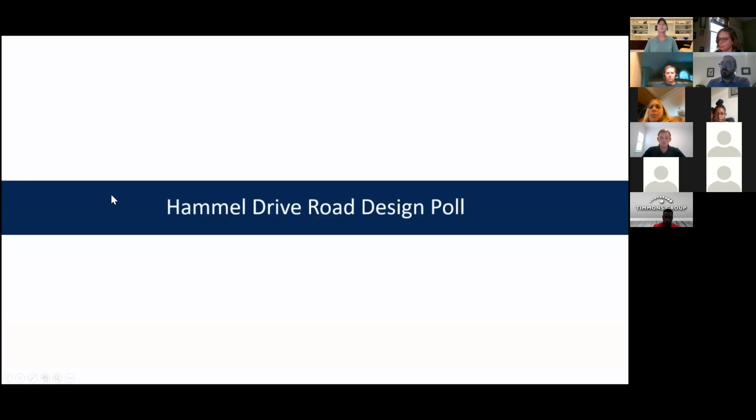And we've got another poll. If you can pull that up for us, Sarah. Last one before we move on to the next section. How do you feel that the streetscape design supports the community's vision for the project area?